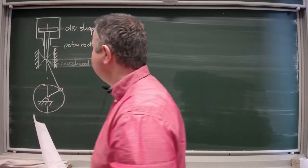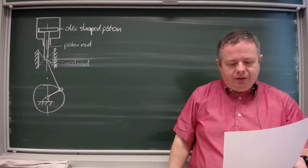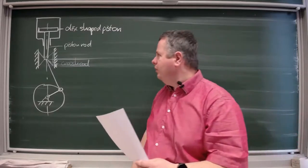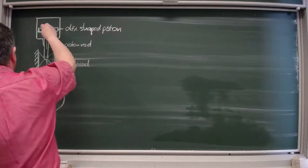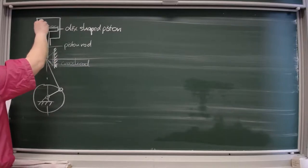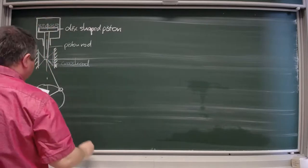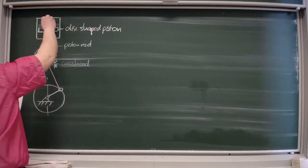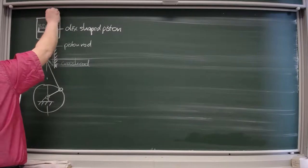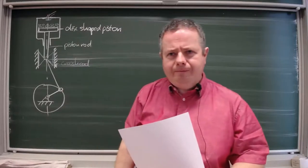If you get a disc-shaped piston, what you have above the piston, you may have the scavenging ports. You may have the exhaust valve here, as for a GMC engine, but it's much larger.